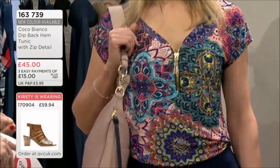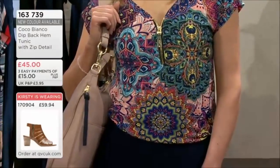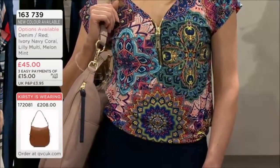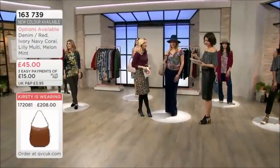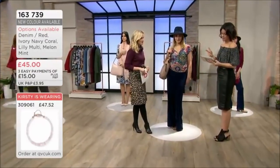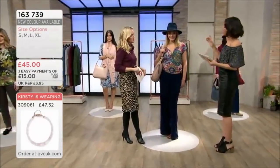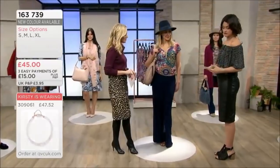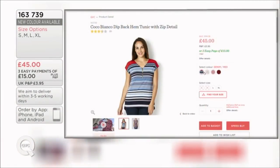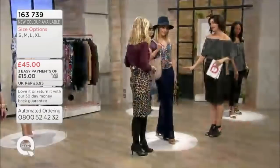We do indeed. Well, the top itself does come in lots of different styles as well. We've got it in three different styles for you. Can I check which colour Kirsty's wearing? We've got the Lily Malty, we have a Melon Mint, and we have the Denim Red. Kirsty's wearing the Lily Malty. So if that's the print that you want, then that's fabulous. But if you want to see the other ones as well.